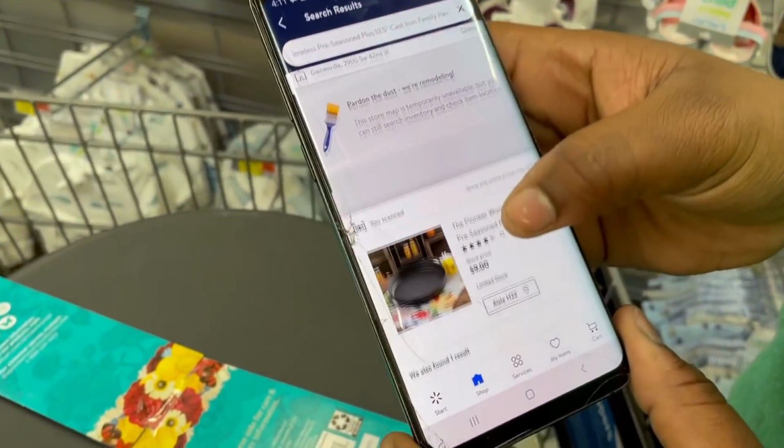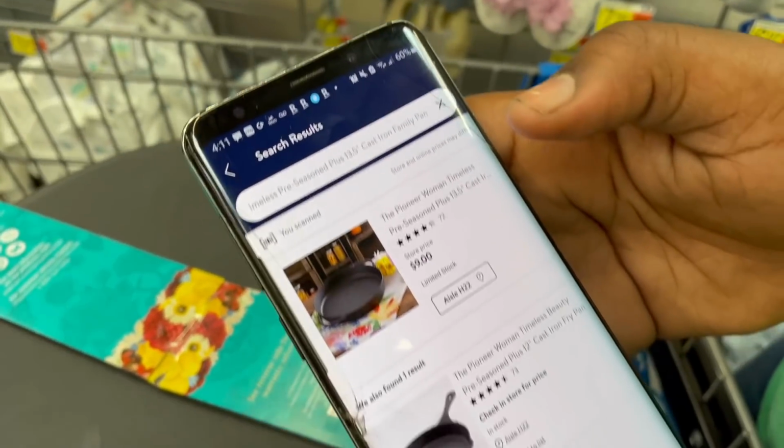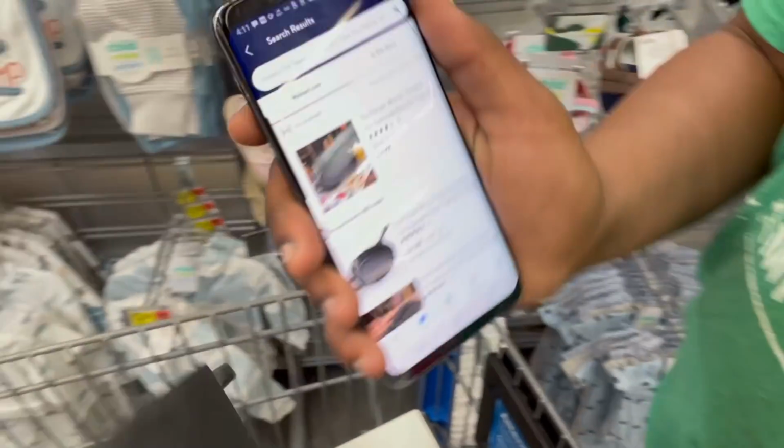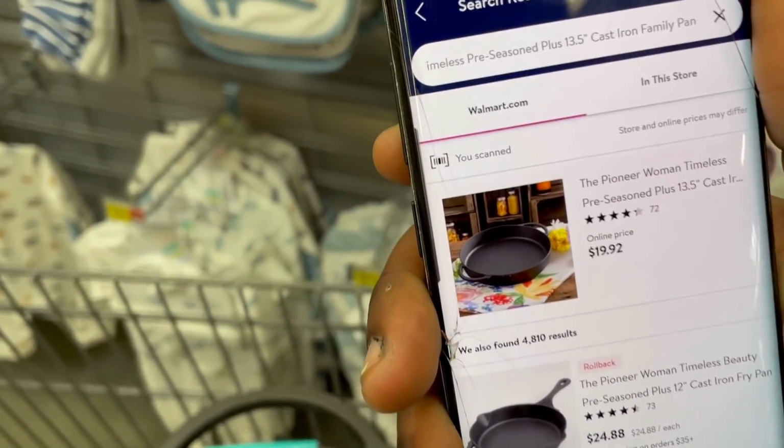Y'all, check this out, $9. And this is Pioneer Woman, $9 for this huge pan. And what was the original price? The original price was $19.92.